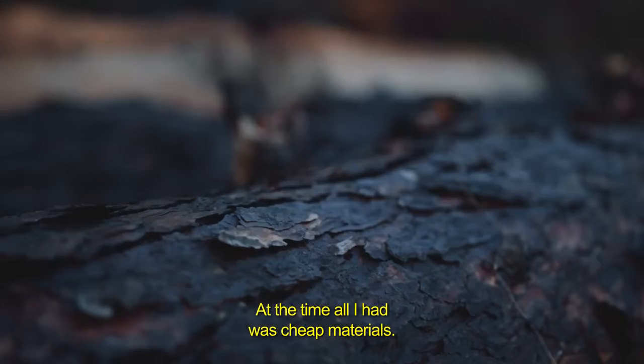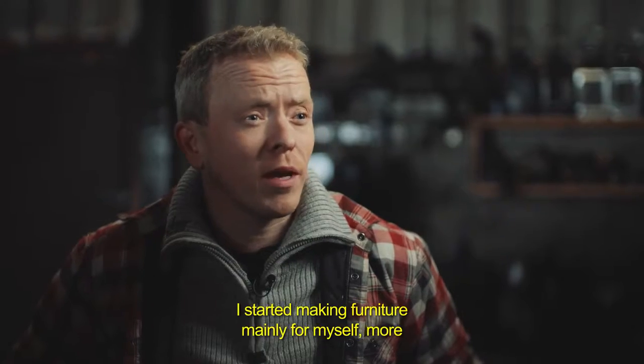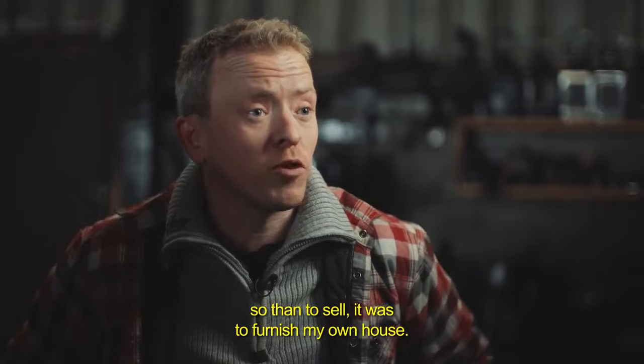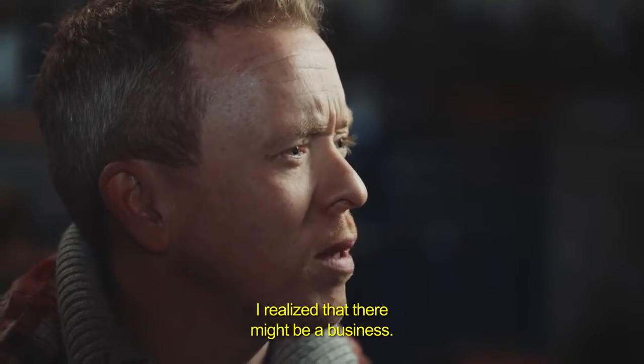And all I had at the time was kind of cheap materials, and I started making furniture, mainly for myself more so than for sale. Actually, it was to furnish my own house. And as that furniture got popular, that was when I kind of realised that there might be a business.